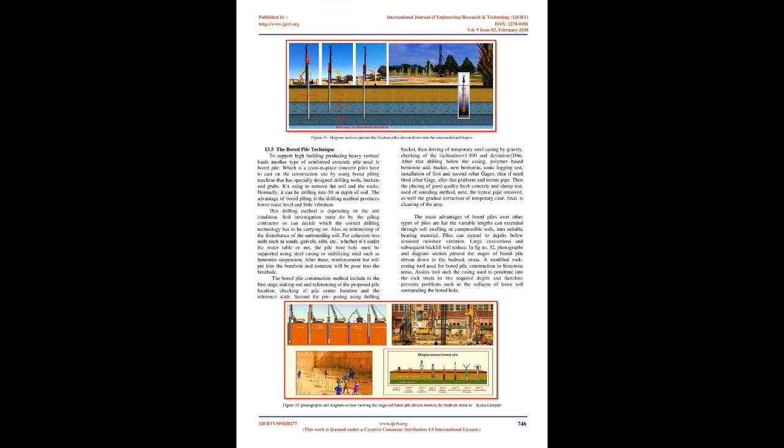of the first and second rebar cages, then if needed a third rebar cage, after that the platform and tremie pipe. Then the placing of good quality fresh concrete and slump test, use of the sounding method. Next, the tremie pipe is removed, as well as the gradual extraction of the temporary casing. Final is cleaning of the area.